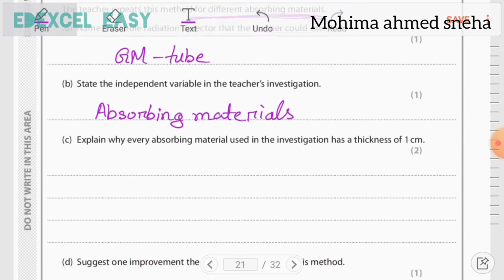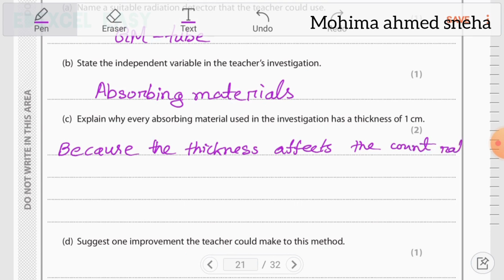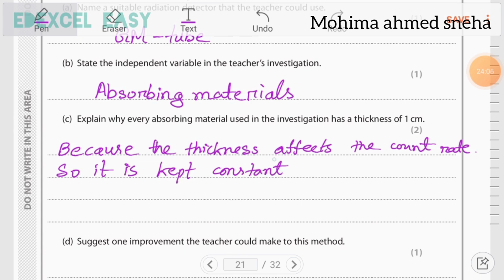So let's write it down. Because the thickness affects the count rate, so it is kept constant for a fair test.